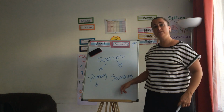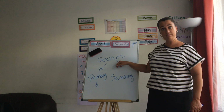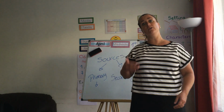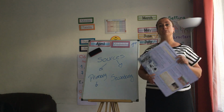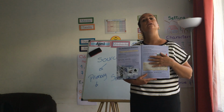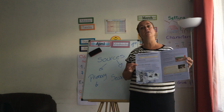So, those were the two things we saw last week. The primary sources and the secondary sources. Yeah? Good. Now, we're going to continue with the things we have to see. In the attachment, you will find these two pages. The same as last week. I know this is a bit complicated, right? Sometimes history is a bit more intense than the rest of the classes.